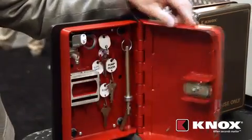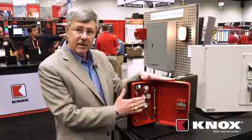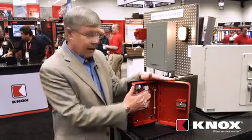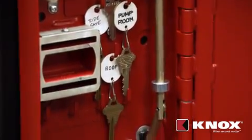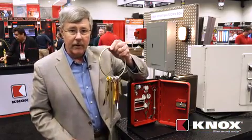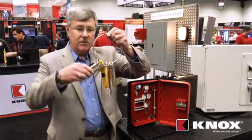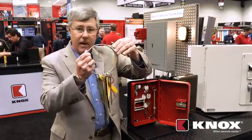So open this box up, look inside. You can see this box has all the keys that we need to operate inside the building, including the drop key. So if you're there for an elevator rescue, your drop key is already here, calibrated, ready to go. Probably better than this, where now we've got to try to find which key goes to which elevator, and then I drop the keys.